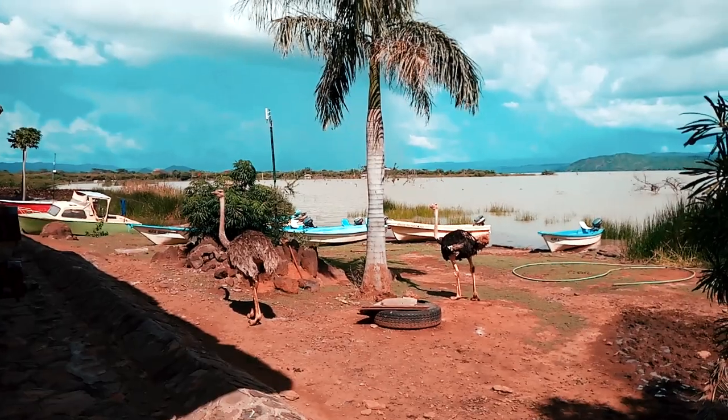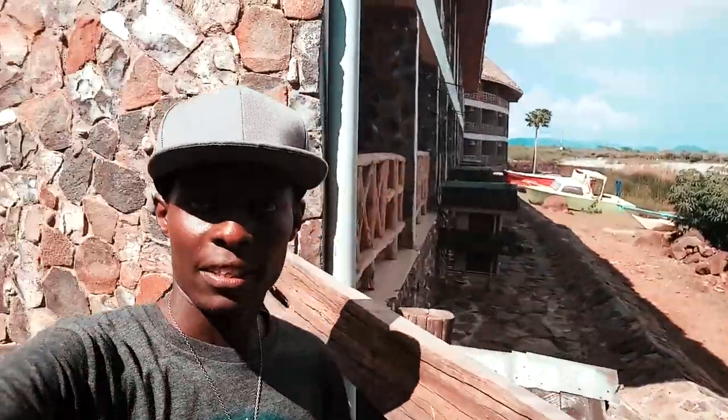Came across some ostriches at Soy Lodge. A very nice place here.